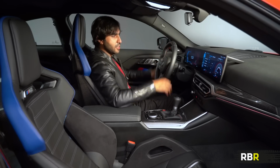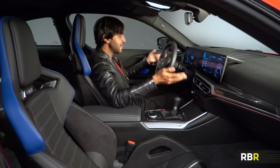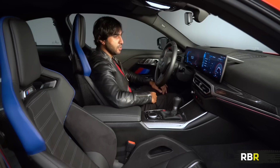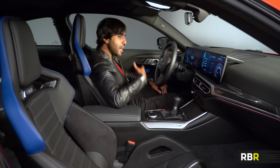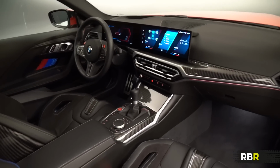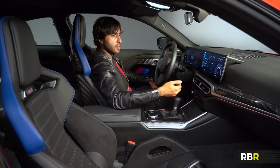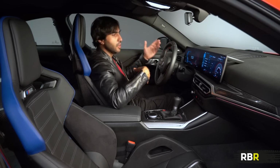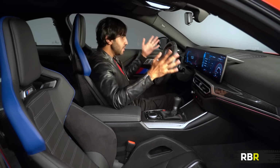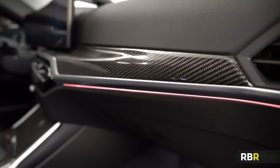This does not look like a 2 Series interior, does it? This should not be a 2 Series interior. This looks better than the 8 Series. I'm sure the 8 will eventually graduate and get the lovely curved display like the 2, 3 and 4 now have. But how premium and how high-end is this? BMW and BMW M have not gone down the route of purposely under-designing their entry-level cars so that you have to buy up. To get the nice interior, you've got to go for the 3 or the 4 or the 8. They haven't done that. They've given you the 2 Series in the best possible form that it could be.